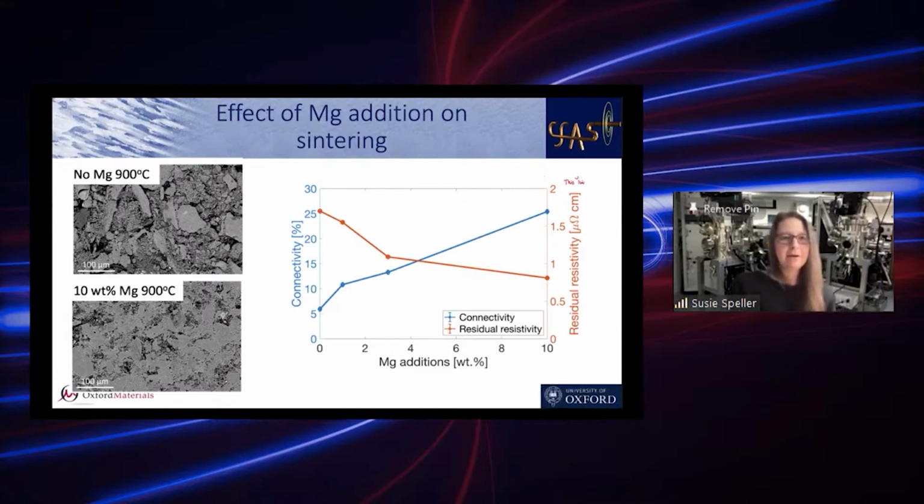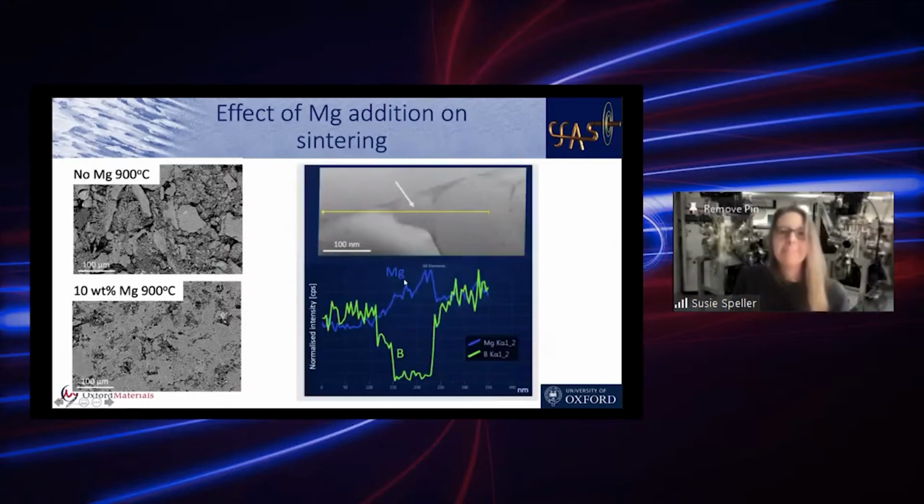So microstructures: the top one again is our 900 degrees C with no magnesium added, and the bottom one is when we've added the 10 weight % magnesium. So hopefully you can see that the microstructure looks much better connected there. We've done some transport measurements in the normal state to work out the connectivity, and you can see that as you increase the magnesium, the blue line, the connectivity percent, increases just as the microstructure suggests. It goes up quite a lot, from about 5%, which is very low, up to about 25%. So that's interesting, and it matches the images of the microstructures.